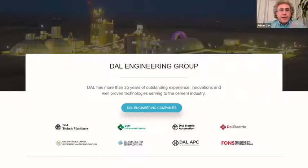I would like to say about the structure of DAL at the beginning. DAL is a group of companies, and each company has its own focus in different cement business segments for supply of services and equipment. When all these companies come together, we execute turnkey EPC complete cement plant projects and EPC revamping projects. In Nuh Cement project, the group companies involved were DAL Technique as the main contractor and process designer, and Fons supplied the CLINKER cooler, and DAL APC made the expert advanced process control.